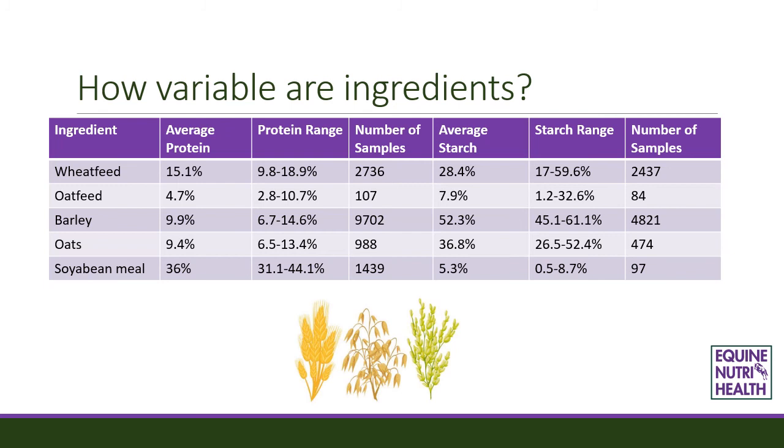Although co-products or byproducts are often described as variable in comparison to whole grains such as oats, there is still a high level of variation found even within a whole grain. If we look at 2 examples, oat feed being a byproduct and oats being a whole grain, we can see that both types experience variation. Looking at starch, oat feed has a starch average value of 7.9%, but this could range anywhere from 1.2 to 32.6%. Oats equally experience variation, their average starch value being 36.8%, however this can vary from 26.5% anywhere up to 52.4%.